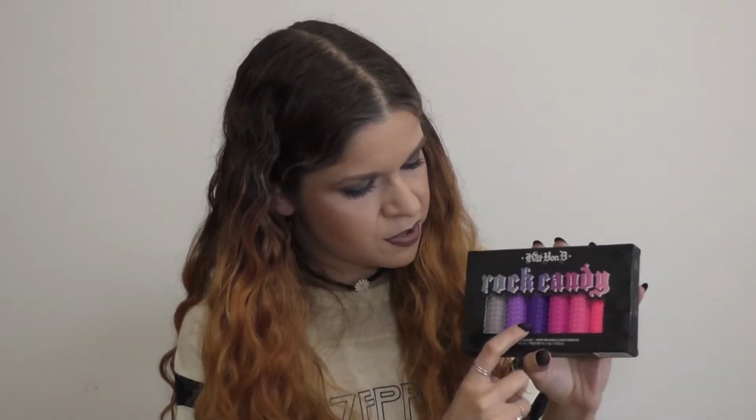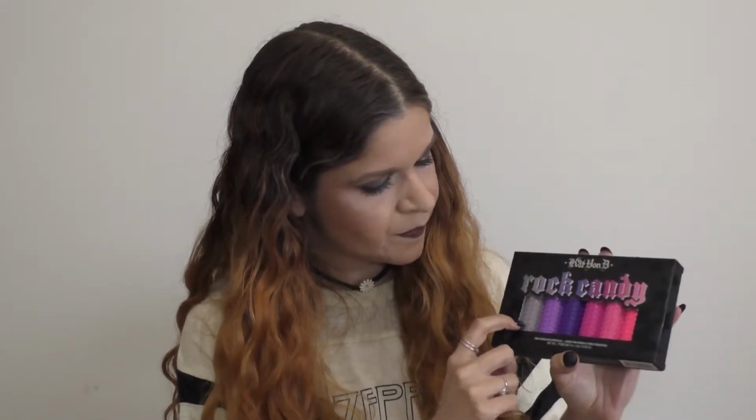Another thing I gave into, which I didn't really think I was going to buy because I really don't like miniature products at all, but I couldn't resist these colors. This is the Kat Von D Rock Candy collection, and I haven't really tried this formula of regular lipstick. There are six mini lipsticks in there. You've got a lot of bubblegum bright neon pinks, and your purples, and this gray color, which is one of the ones I'm most excited to try. I'm going to open that up and do a few swatches of these.